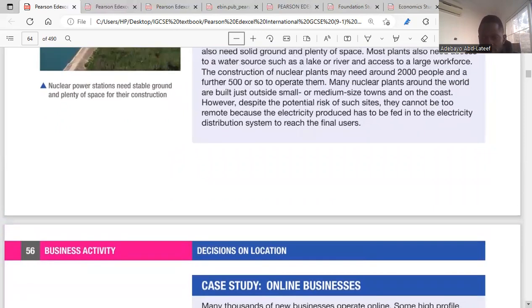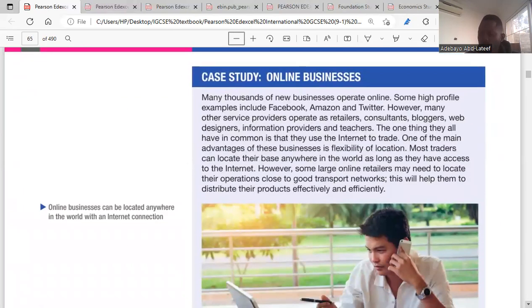However, despite the potential risk of such sites, they cannot be too remote because the electricity produced has to be fed into the electricity distribution system to reach the final user. Okay. Yeah, the case study, the next one.